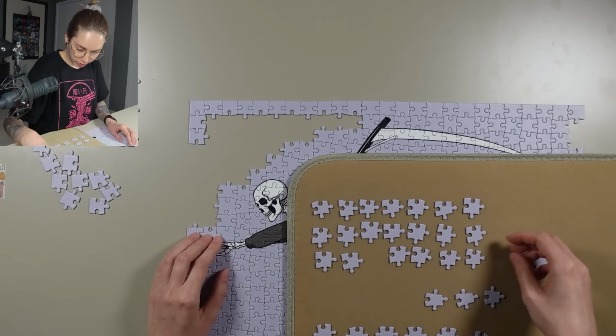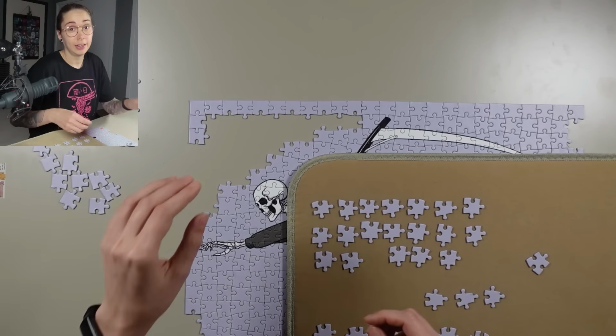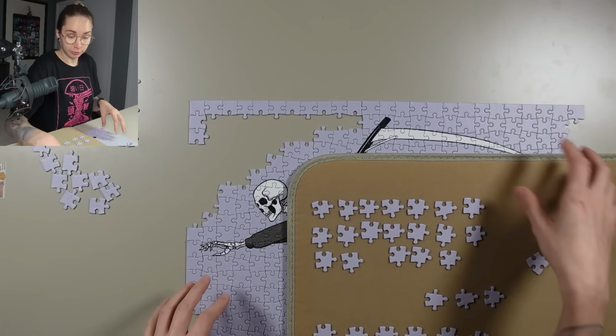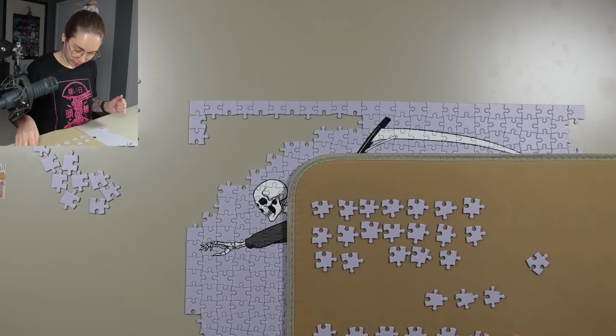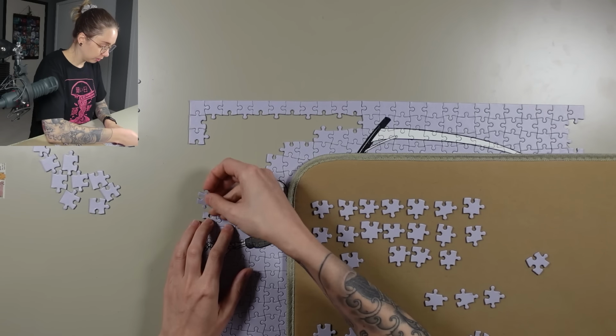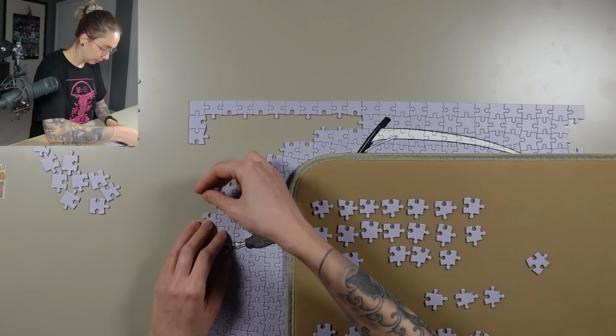Can't believe I'm so close to the end and it's still a struggle. There we go. It's definitely faster though. It took me so long, the first bits and pieces. So many options. God. This took me so much longer than I thought. I really underestimated 500 pieces.